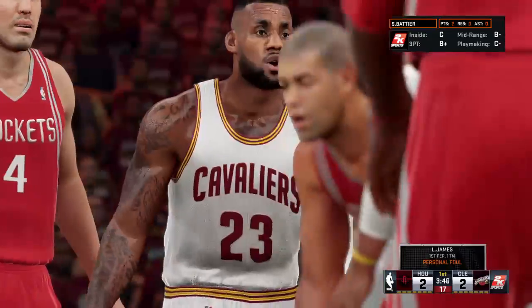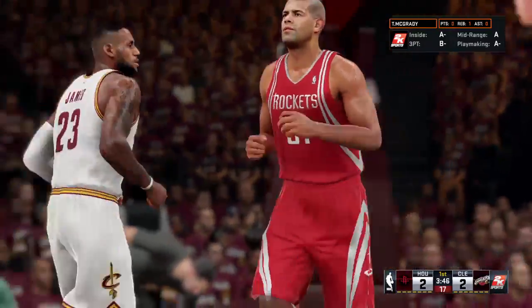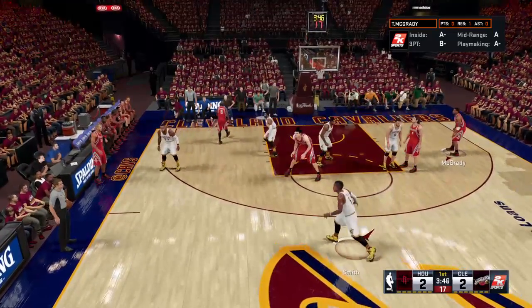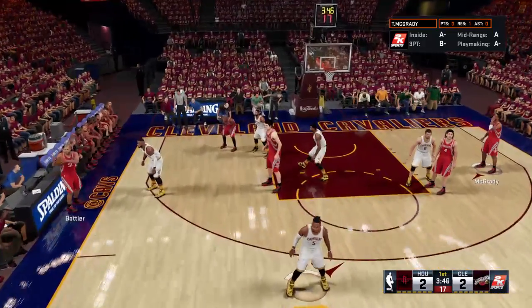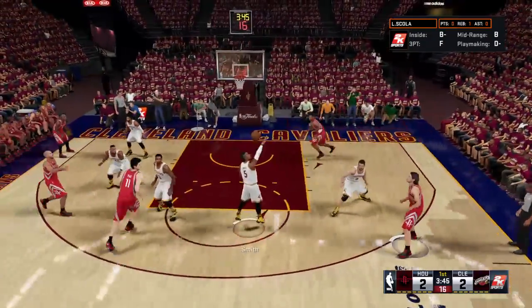And he's going to get whistled for that foul, GA. That was intentional, but not exactly logical. How about pointless to foul there? I mean, I don't know where his head is, but it's not in the game. Dishes it to Battier.